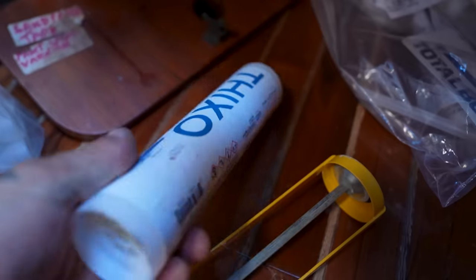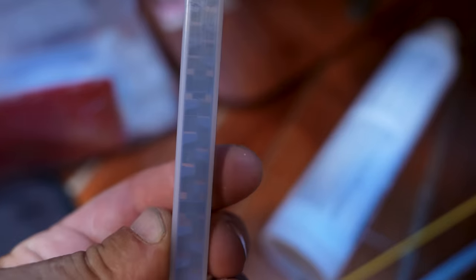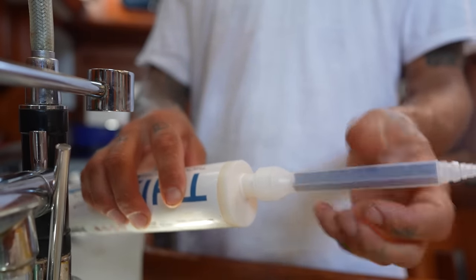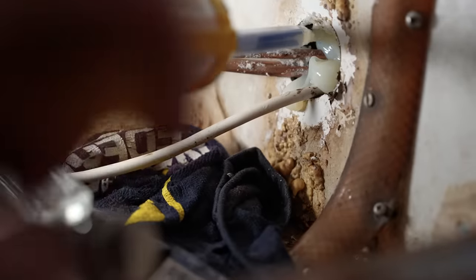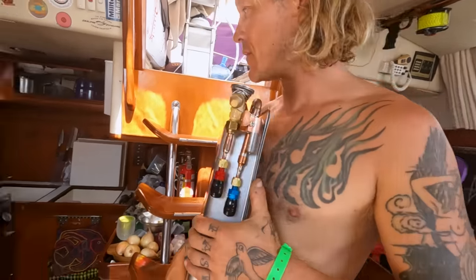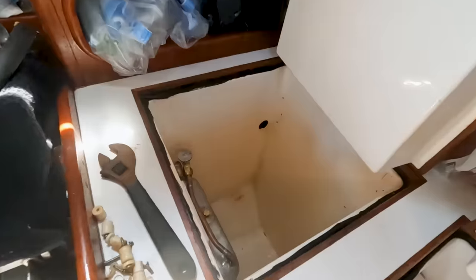I'm gonna fill every single one of these holes with a new product that I got from Total Boat. They sent me this thing called Fixo. Fixo is a tube with a special mixing valve that you just put into a caulking gun. It's really cool, it's epoxy mixed with silica. You just put it into a caulking gun and there you go. This is the new cold plate. This is a huge cold plate. I planned on having it here.